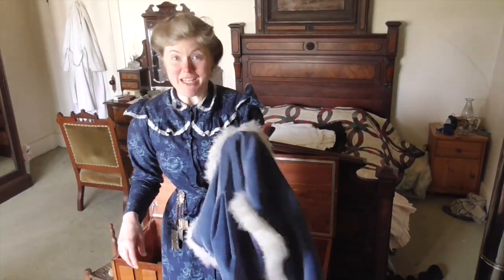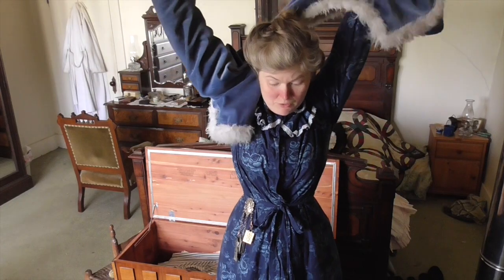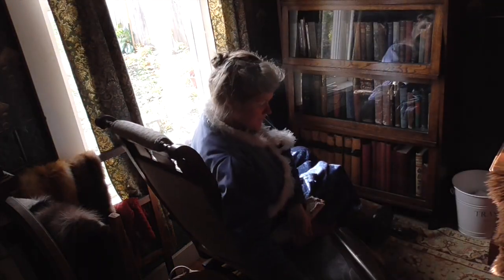Another garment that falls into the same category as the boudoir tea gowns is this one. This is the only one I have, one that I made, but I don't have an antique original because I actually copied this from a painting. And this is a warm little jacket. The reason I say it falls into the same category as the boudoir tea gowns is that because of the velvet and the feathers, it would be really hard to wash. So again, this is not one to wear doing chores. This is one to wear while I'm writing, or again, having tea with a friend.